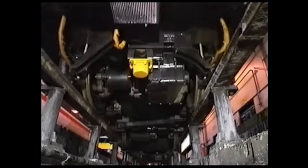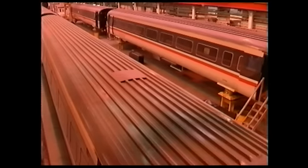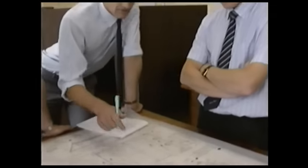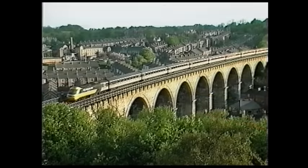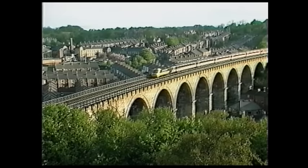31 new electric locomotives. 279 new passenger coaches. Every aspect of the project had to happen smoothly and to a carefully planned timetable. It required design and construction methods that would minimize disruption to services and, on many parts of the route, satisfy the strict planning conditions that applied to our historic railway buildings and structures.